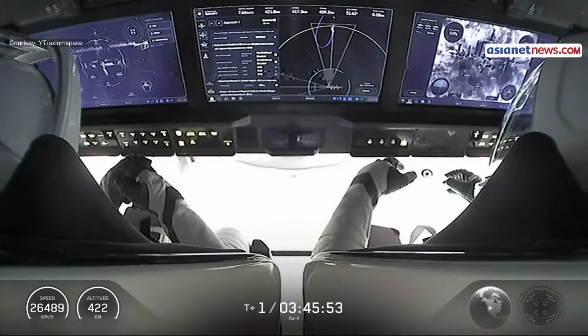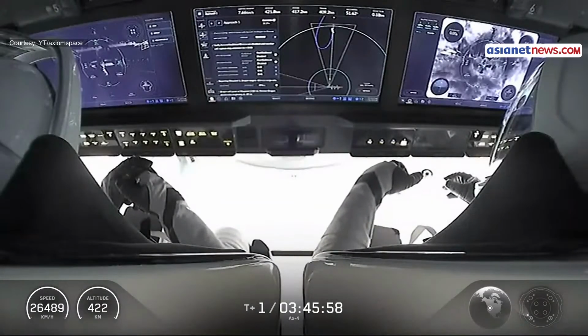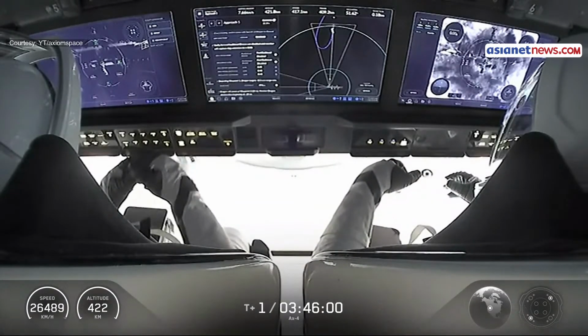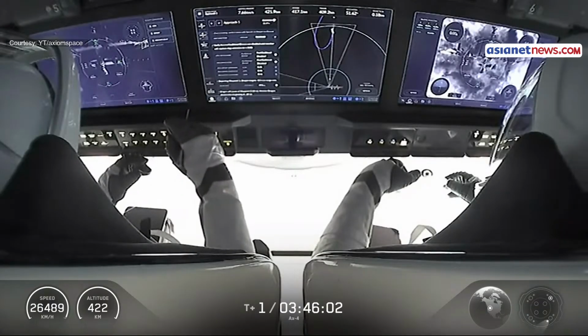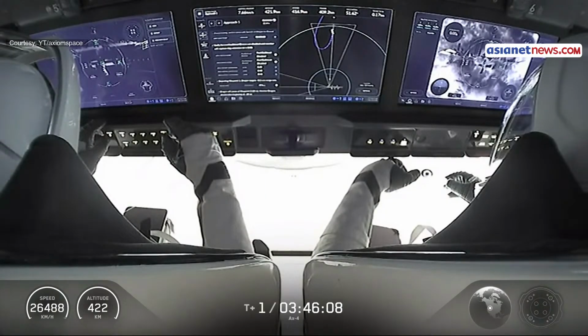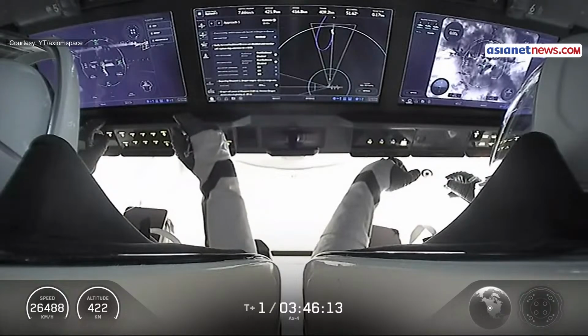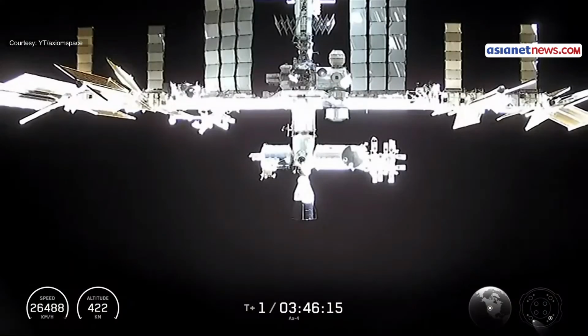This is Mission Control Houston as Dragon Grace and the spacecraft carrying Axiom Mission 4 and their 4 astronauts continue their approach to the International Space Station. They have just made their way past waypoint 1, which had them at 220 meters away from the space-facing port of the International Space Station's Harmony module.